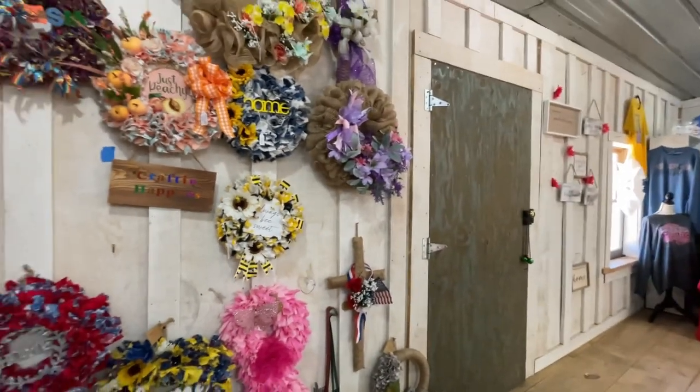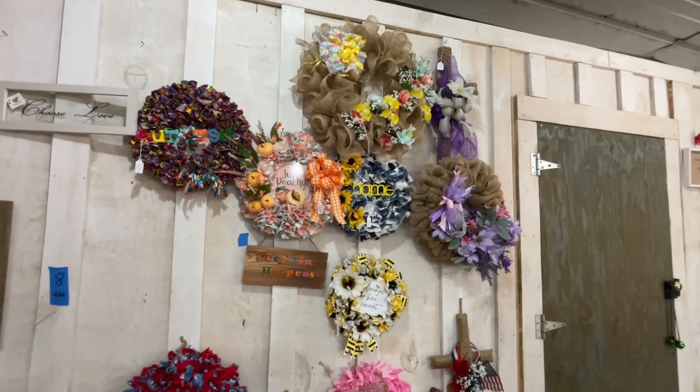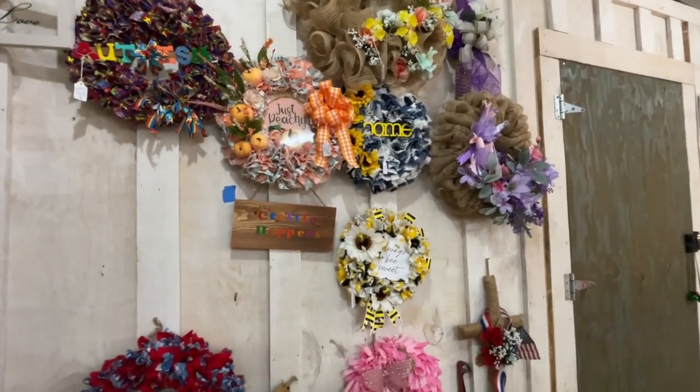This is a wall of wreaths. This is a vendor that makes these at home with her mother and brings these in.